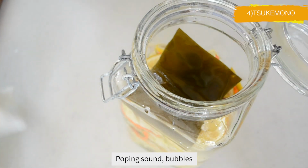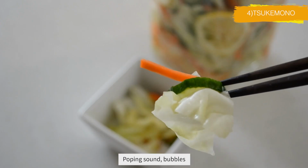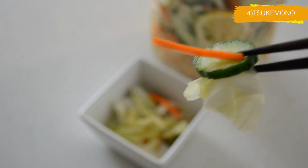When you open the jar, you should hear a popping sound and see bubbles on the surface. It's the sign that the bacteria are alive inside. Fermented pickles are full of probiotics, which are important for your gut health.